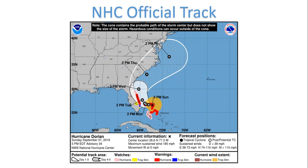Now look at the curve of the official track and where Dorian's headed based on the latest Hurricane Center advisory. Look how the letter M's, the major hurricane status, bunch up between 5 p.m. Sunday and 2 p.m. on Tuesday. Very little movement. This is very bad news for the Bahamas. The northern Bahamas have really taken a beating today. And unfortunately, this major hurricane is not going to move out of the way very quickly.